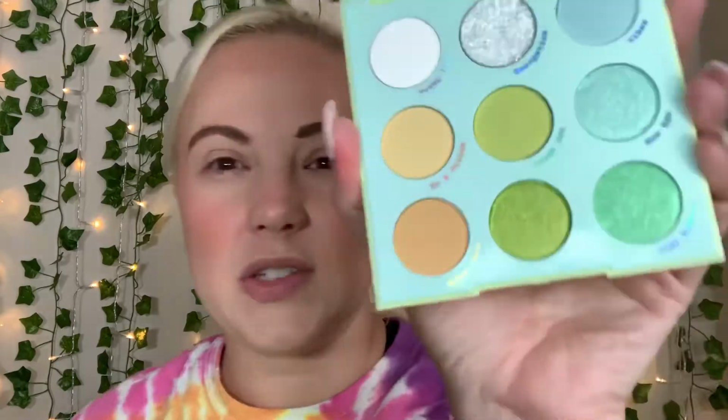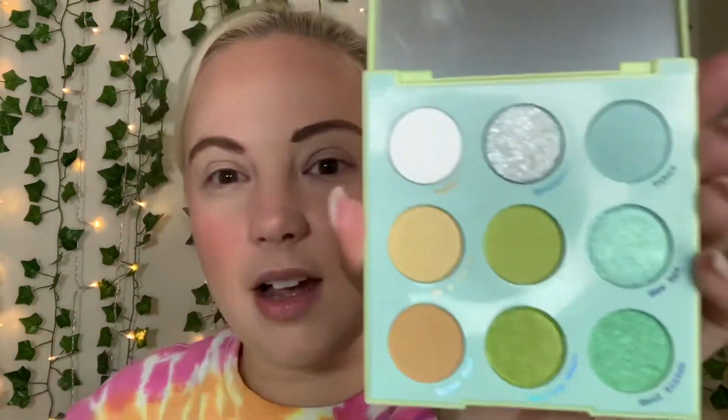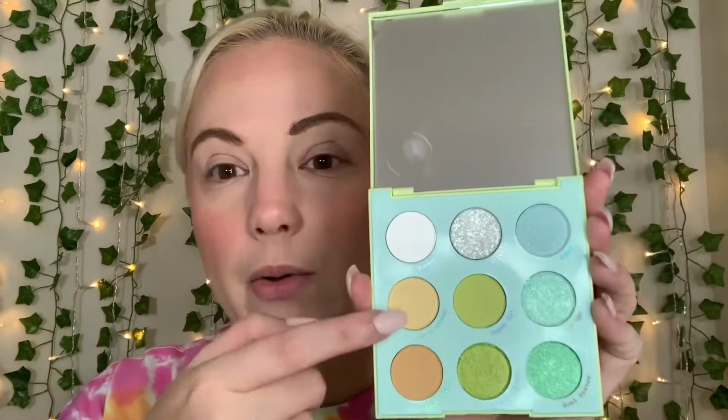So first I did pick up their Aura and Out palette. I just thought that out of the 3 tie-dye palettes they came out with, this one spoke to me the most, and I just thought it was really unique and different from all palettes that I have in my collection currently, so I thought I'd go ahead and pick it up. I do have a few of the Colourpop 9-pan palettes, and historically I really enjoy the formula, so I expect that I will not be disappointed. So this is what this looks like. I think it's super pretty. I really love the greens. I'm really into green right now, as well as yellows, so I thought this palette made the most sense. However, we're not going to play with that one today.